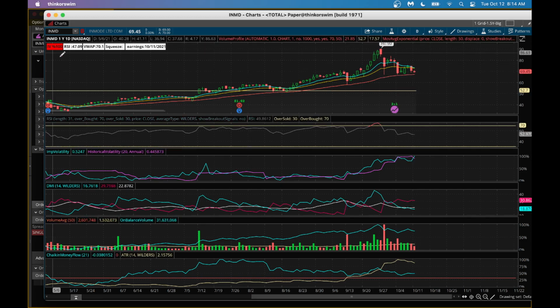You could sell some put options like we talked about. And look here, we got nice on-balance volume. It's on the rise here. It's good. Chaikin money flow is also slowly going up. So I would take advantage here and buy some InMode. You could even sell some put options, given RSI, given IV percentile is high.